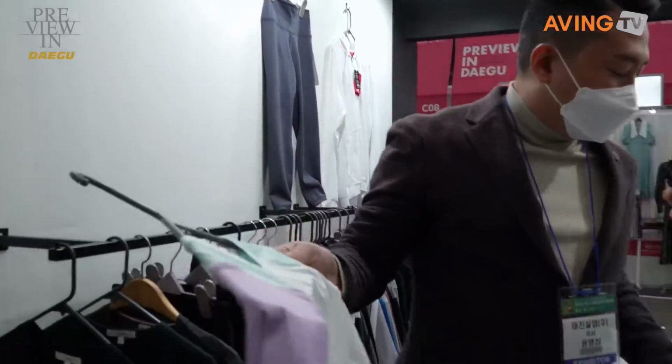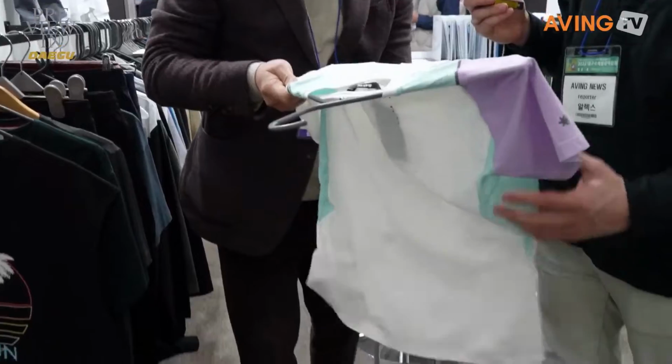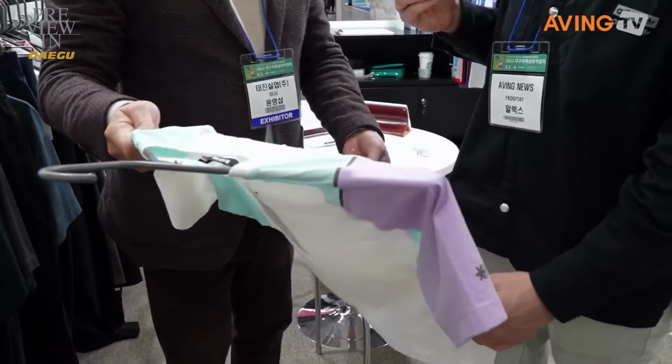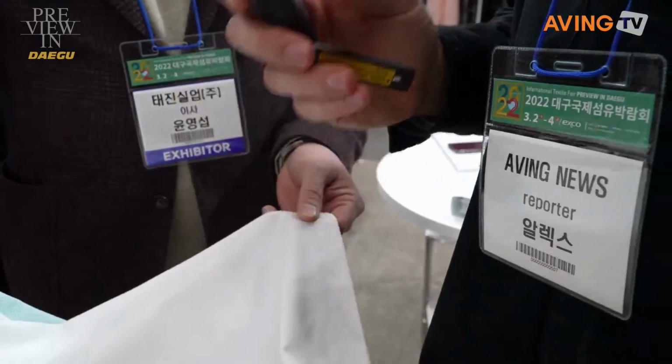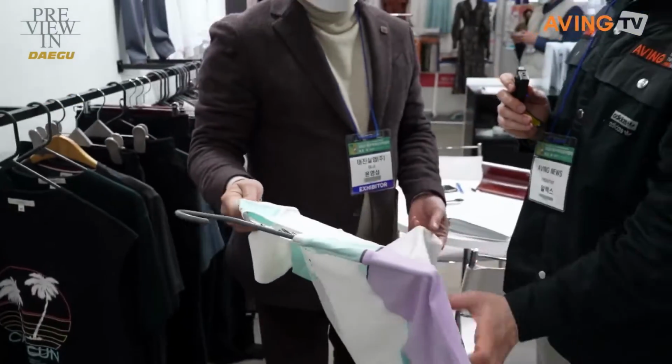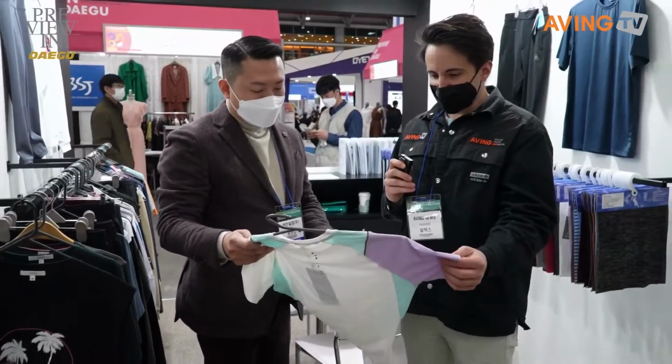다몬트는 이런 제품들이. Oh, this is black yak here. Yes. Oh, it's very nice feeling right here. It's very comfortable, very thin. 이게 스포츠웨어인가요? 네. 운동. It feels like a tennis shirt 같아요.